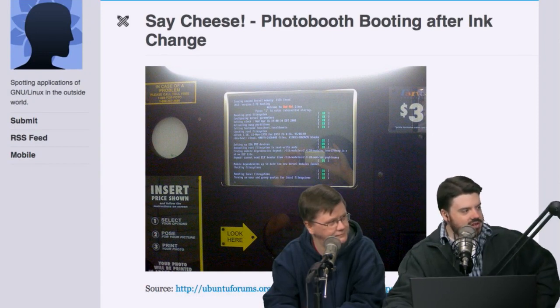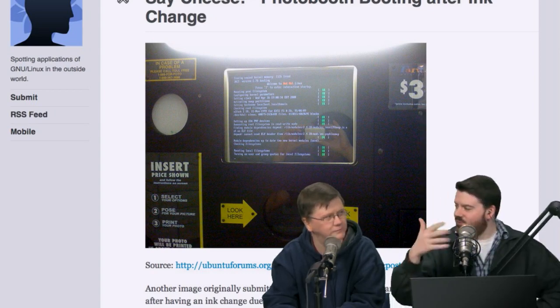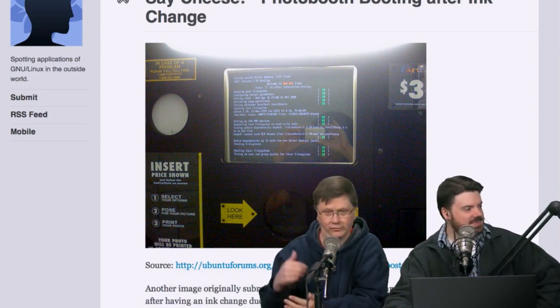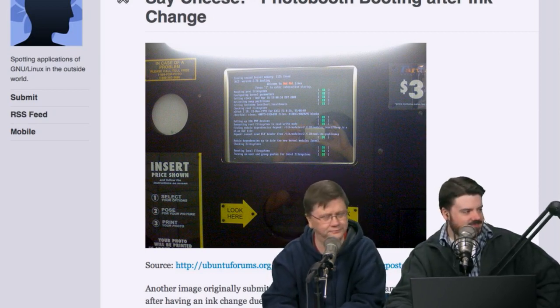This was an observant participant who had crammed in there to get their photo taken. And then during the photo taking process, the photo booth rebooted on them. And they noticed, hey, look at that, well, that's the Linux boot screen right there. And so then they kind of reversed roles and they took a photo of the photo booth. You're right, that's very meta. Very meta. So there you go.